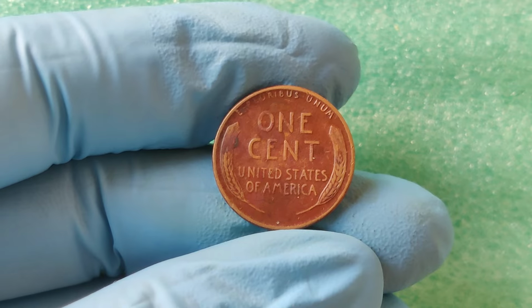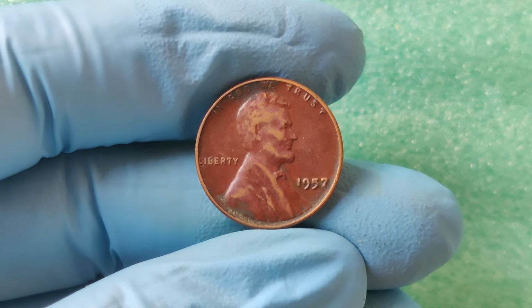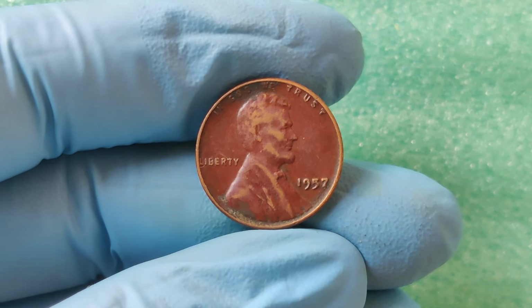In the coin collecting world, condition is everything. Coins are graded on a scale from 1 to 70, with 70 being a perfect, flawless coin.